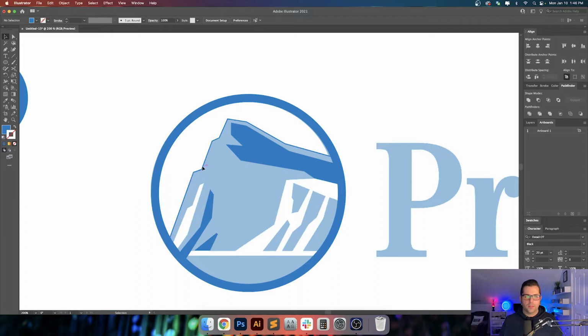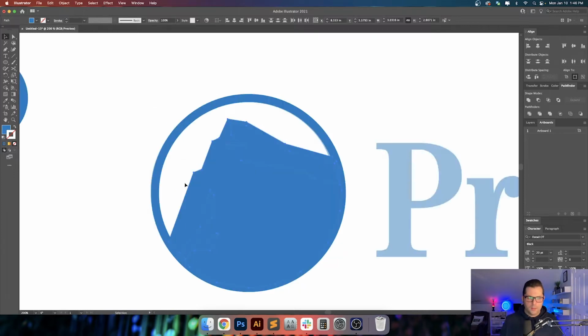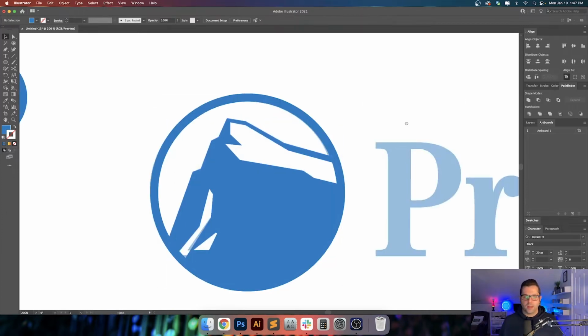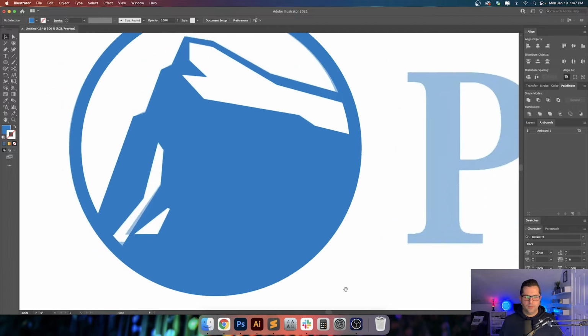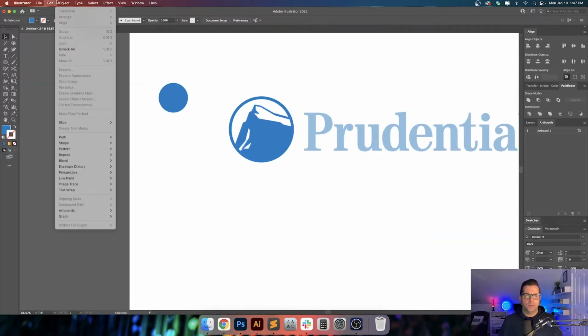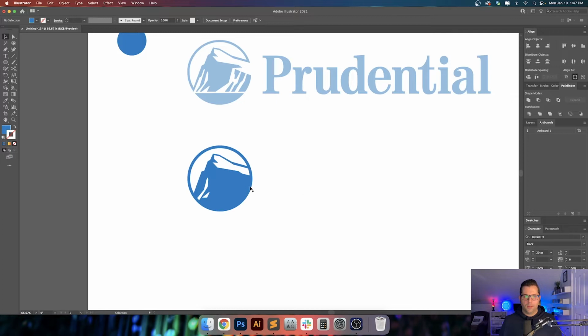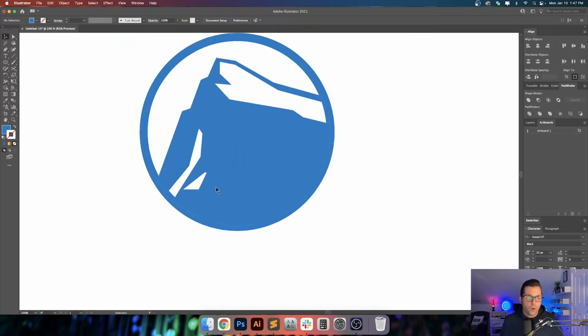All right, so let's bring that back, and let's go into our outlines real quick so we can see this. Let's go ahead and subtract from here, and let's see how it looks standing on its own. Let's unlock that real quick. Okay, so I actually really like that a lot. I think it looks really nice, and it still communicates what you're wanting.